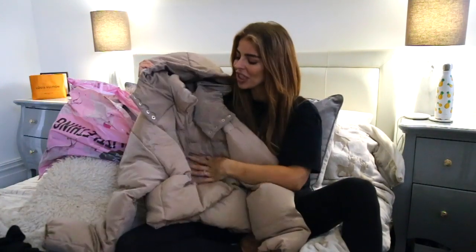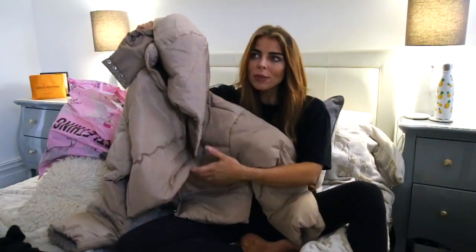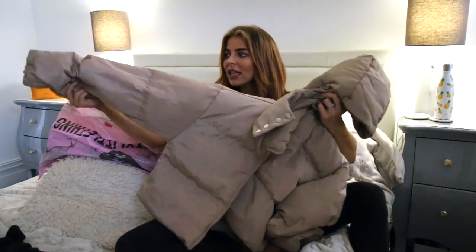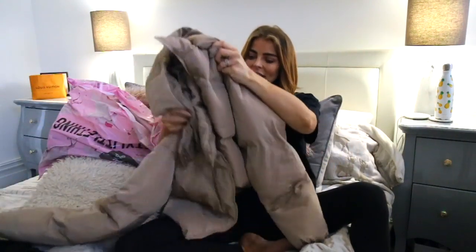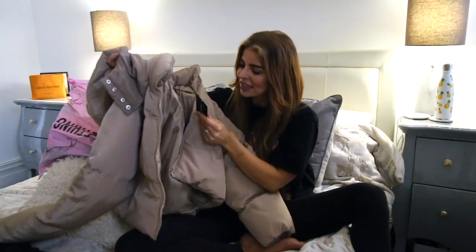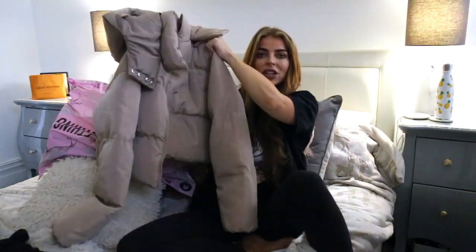And it is this gorgeous sandy colour, and I love it on. I got it in a size 10, so it's slightly bigger, and it's really nice. It's really boxy, it's cropped, so it just fits just above your bum. It's really nice and flattering. The hood's really nice and big. It's really nice, I love it. So I got this in a size 10, just for every day.